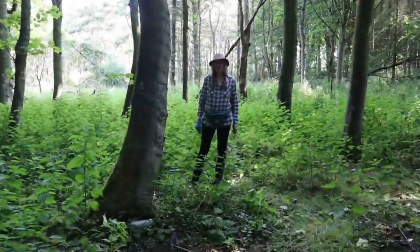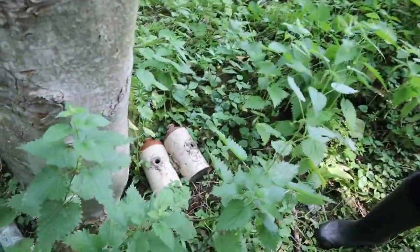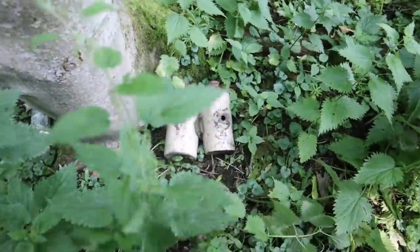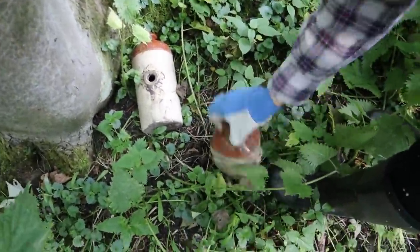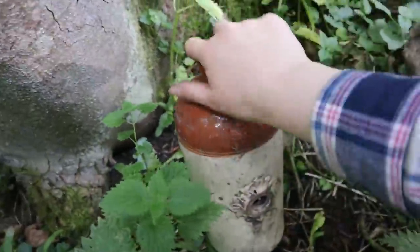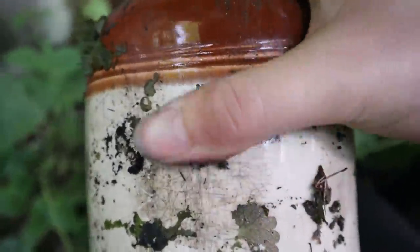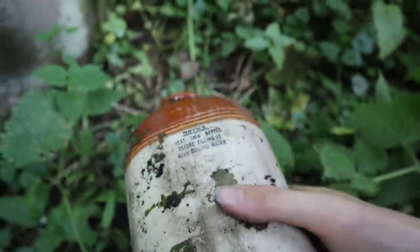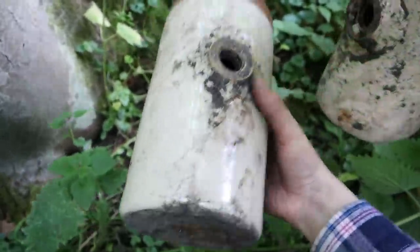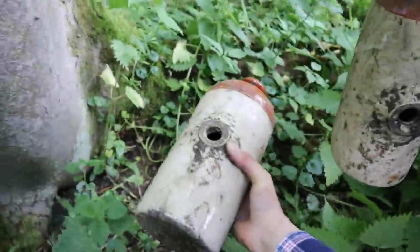What have you got? Come and see what I found hidden behind the tree. Oh, I'm excited now. Oh my goodness! Are they whole? I don't know. We've never found a whole hot water, like, foot warmer. I think they are. Yes! That is so cool! What do they say? Oh, it says, notice, heat this bottle before filling it with boiling water. Wow. Oh my goodness! Two! We've never found one before. That's so cool. Our feet are going to be warm this winter. Yeah, we're going to have some toasty feet this winter.